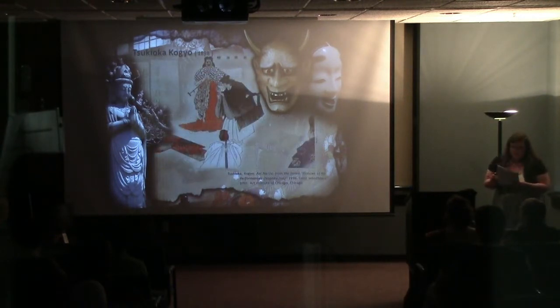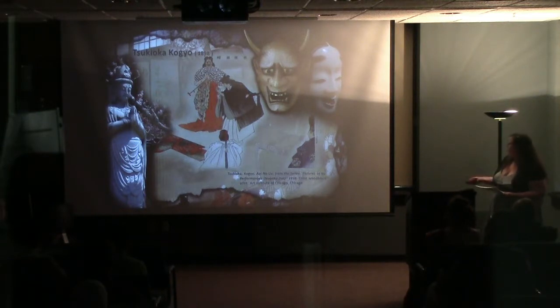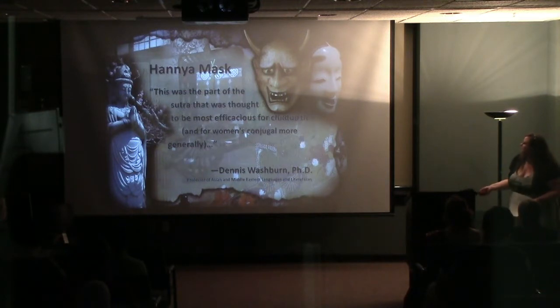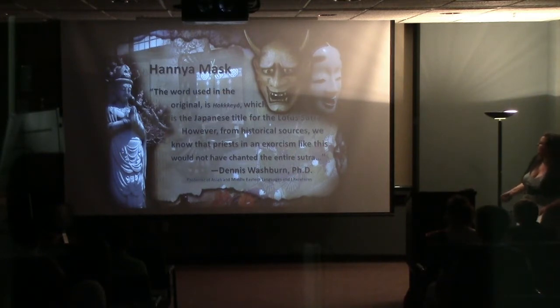In the Royal Tyler version of the translation of the book, they refer to the Lotus Sutra, as do many other scholars whom I researched. But curiously enough, Dennis Washburn, who has just translated a very recent version that's been published in the Norton Anthology of World Literature, third edition, decided to say that the word used in his translation was the Kannon chapter of the Lotus Sutra. He honed in specifically that they didn't just read the entire Lotus Sutra, which is a very, very long sutra. They focused on the 23rd chapter, which is dedicated to the Bodhisattva of compassion. And I thought that was very interesting.